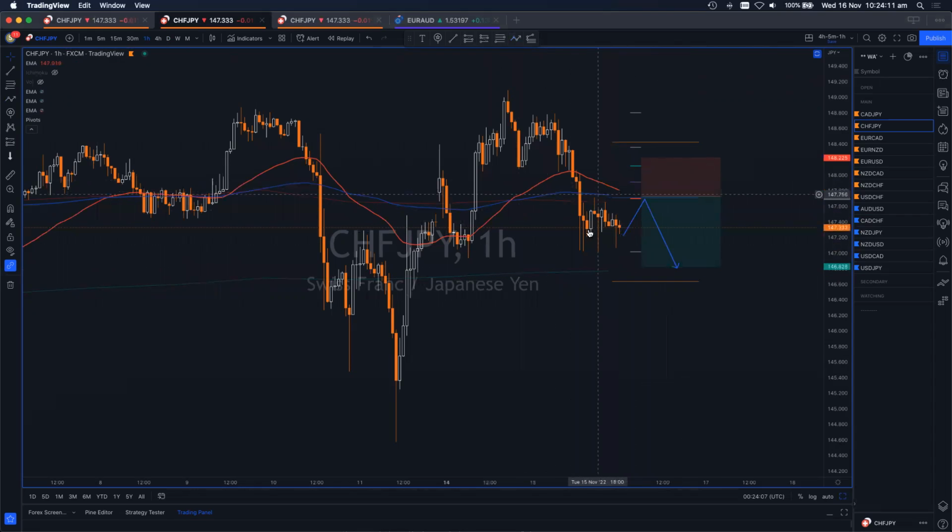I'm not that happy with the price action so far, but should it tidy itself up a little bit and then pull back nicely, that could be a very good looking CBO.